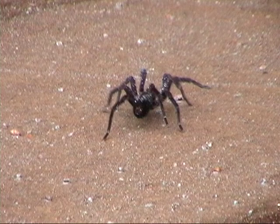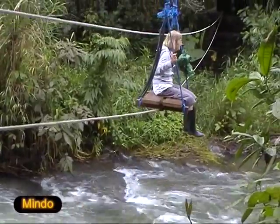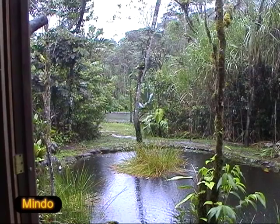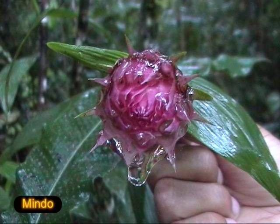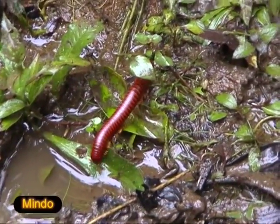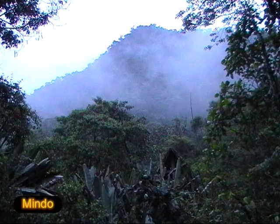A tarantula on the road. Okay, thank you. Heidi crossing the river to the El Monte Lodge, wearing booties. A room with a view. A Dracula orchid. Another kind of orchid, I'm not sure which. A centipede. Another view from the room.